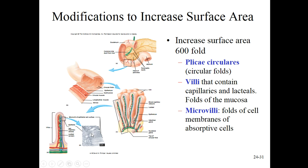So here's the mind-blowing bit from this video. Although your small intestine might only be 20 to 25 feet long, it actually has the surface area of a tennis court, 70 square meters. How is that possible that I could pack so much surface area into such a small tube, you may ask? Well, there are 3 structural adaptations to increase the surface area: the circular folds, the villi, and the microvilli.